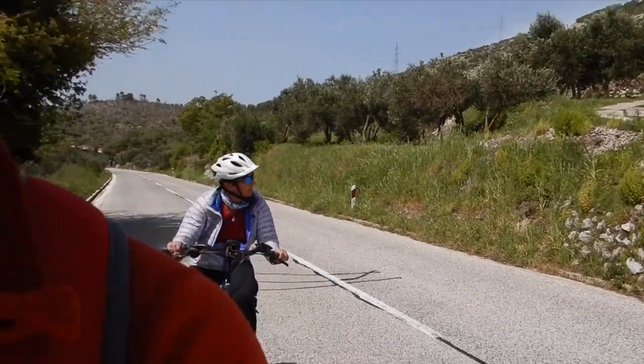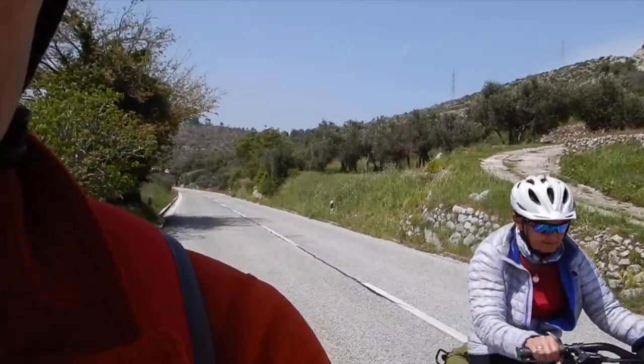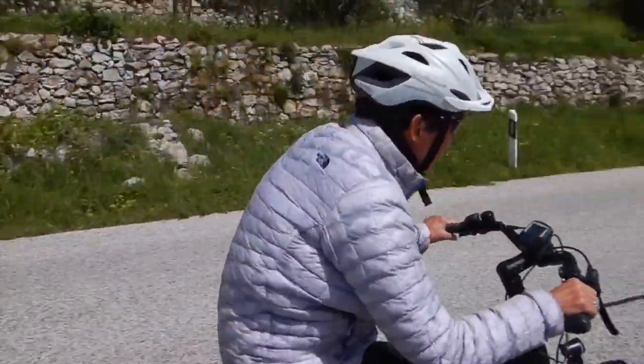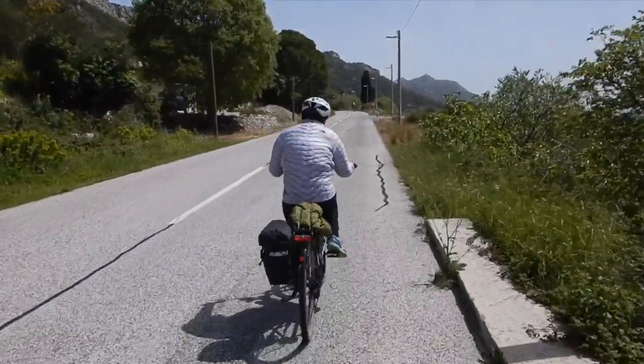Okay, Leah's. In fact, she's just going to power right past me. Here she goes. The technique she has. Just powering through. No resistance in her life whatsoever.